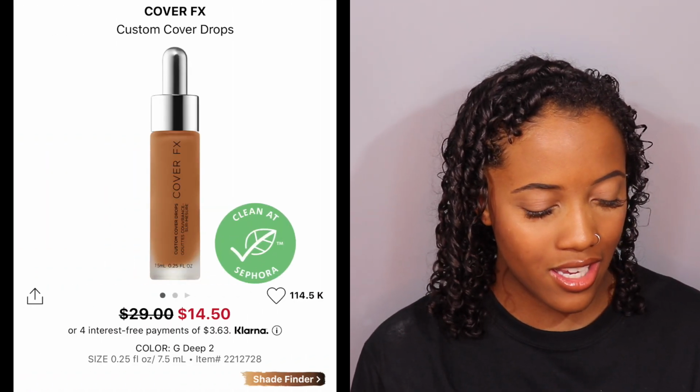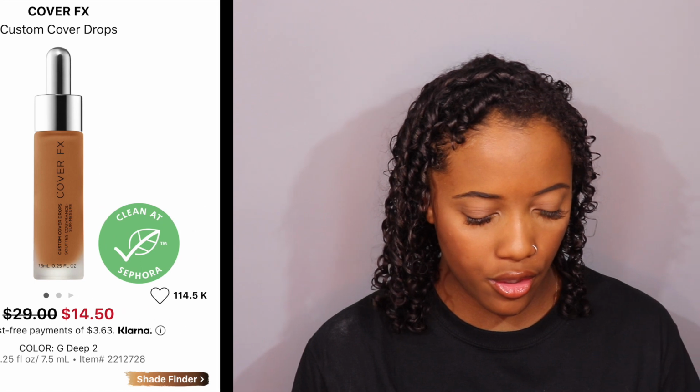This next product, I kind of feel a little silly for buying because I thought that it was just a super full coverage foundation. This is the Cover FX Custom Cover Drops, and I got the color G Deep 2. This is how big it is, which isn't bad, but I just saw it and I figured it's really hard sometimes to tell how big stuff is, especially when it all looks the same size on your phone. You add this to a foundation to either give it more coverage or to correct the color of it, which is actually pretty nice if you think about it.